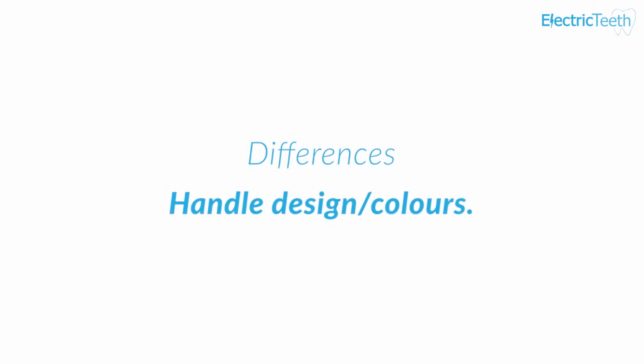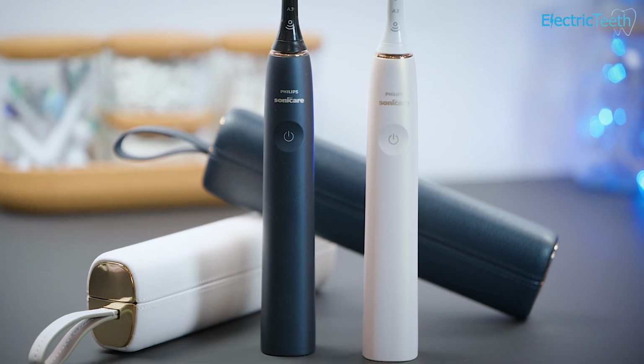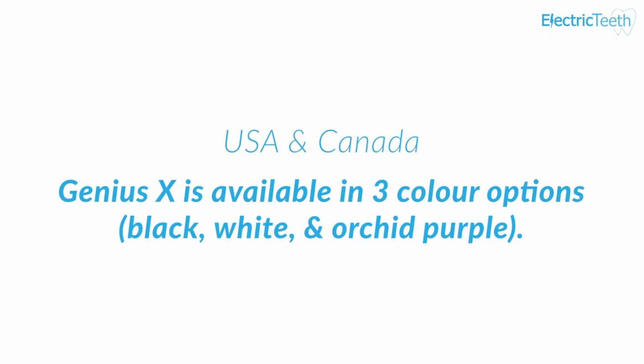So I'm now going to move on to the handle design and colours, and in the UK both of these handles are available in two colour options. The Prestige is available in champagne and midnight blue. The Genius X is available in rose gold and anthracite grey. In the US and Canada, both brushes are available in three colour options. The Prestige is available in champagne, midnight blue and pink. And the Genius X is available in black, white and orchid purple.